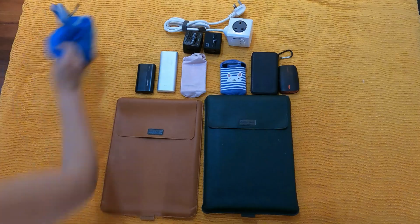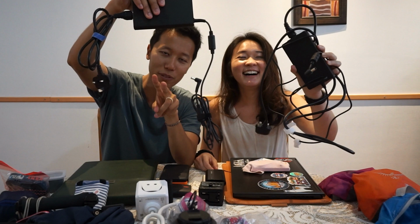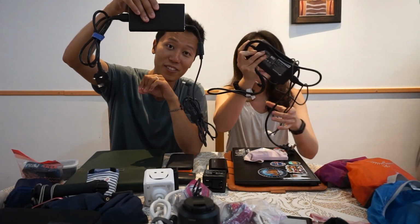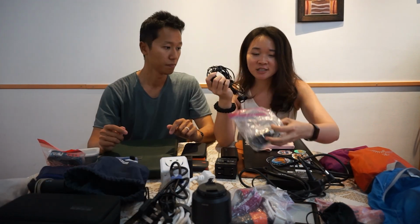Next up, we have all our wires and chargers. We got our laptop chargers. There are 2 types of people in the world, right? How you pack your laptop charger says a lot about you. I'm not going to say what it says about you, but you know. So laptop charger, bag of wires. It has all my iPhone charger, camera charger, watch charger.